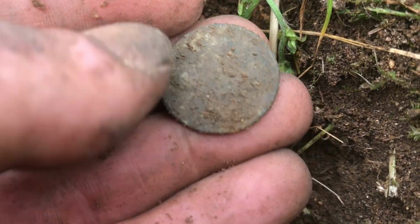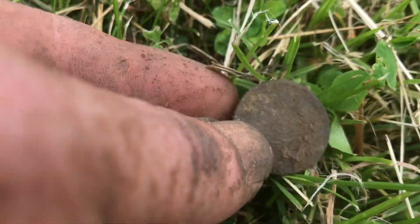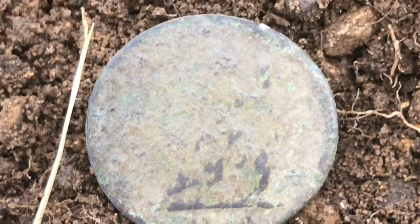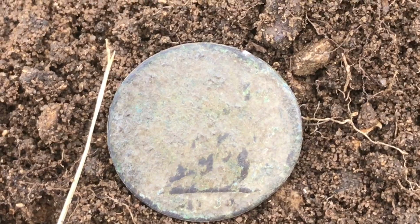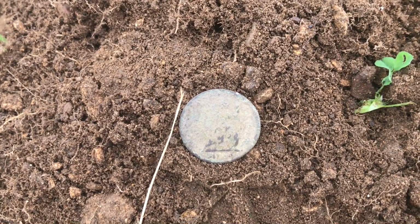Looks a bit older, this one. Might be more like 1600s or something. I'll see if there's anything on it. Well, that's a good sign. Oh, the other side's completely blank. I think initially there was a trace of a date on the bottom there. I think this is at least 1700s. This might be a little copper farthing or something, possibly George II or someone.